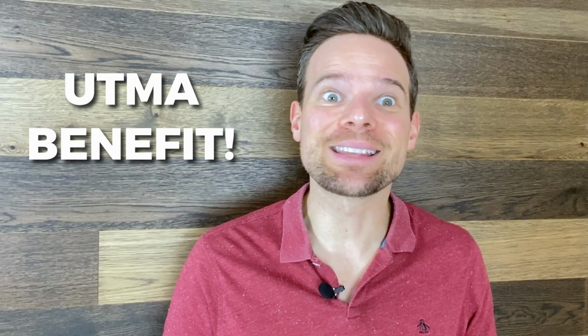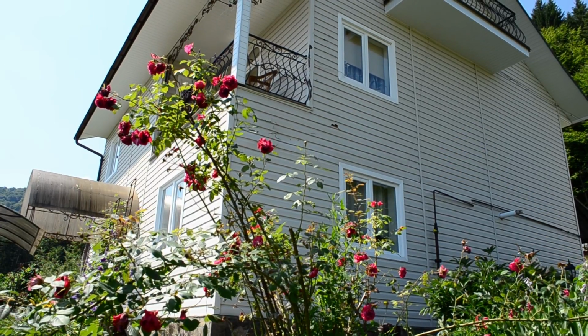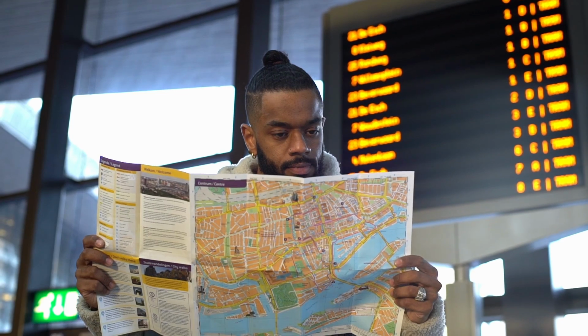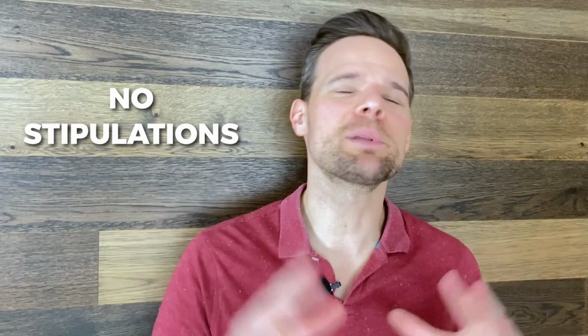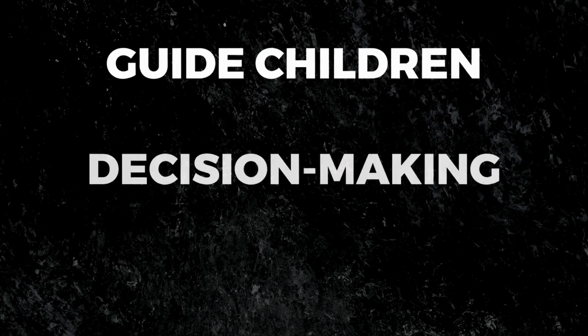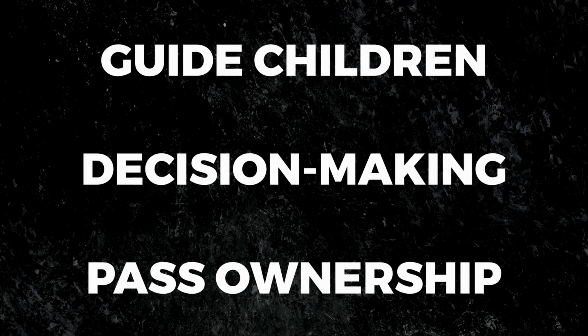A big concern that families often have is what to do with college savings if their child doesn't go to college. One of the biggest UTMA benefits is that the money can be used for anything. So yes, your child could pay for college with their UTMA account. She could also use it for a down payment, to invest in their own business, or to take some time off to travel or volunteer. There are no stipulations on how the money is used. Additionally, many families really enjoy how the UTMA allows them to guide their child through the financial decision-making process and ultimately pass along ownership to the child when they become an adult.